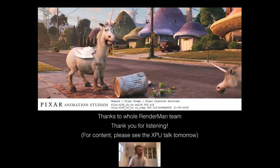And that's it from me. Thanks very much to the whole RenderMan team for making XPU possible. There's been so much work done by the whole team, and without that work, XPU would not be where it is today. There's also a talk tomorrow. My talk's been very light on content. Please go and see the XPU talk tomorrow. There's loads of content in that. You'll be able to see XPU being used within Flow, which is really exciting. And thank you for listening.